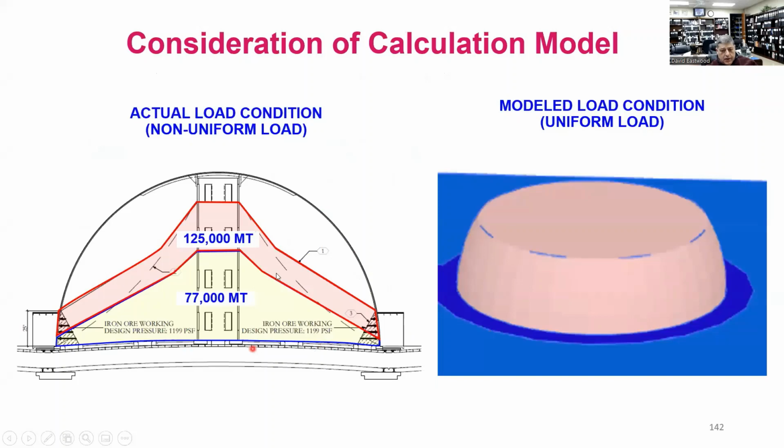So initially they went out there and they filled up about 77 metric tons. Then the second time they loaded up, they went to 125 metric tons. This is the model they used. But if you use this model here, you have high stresses in the middle and low stresses at the edge, which causes major differential movement. They used the wrong model.